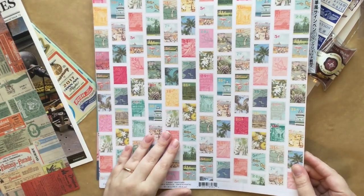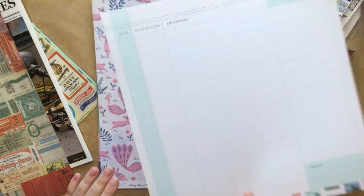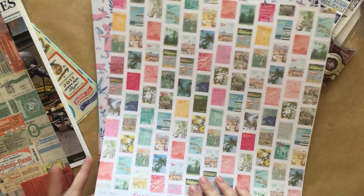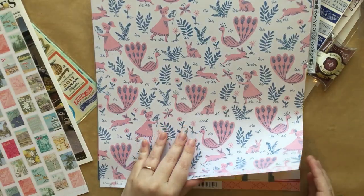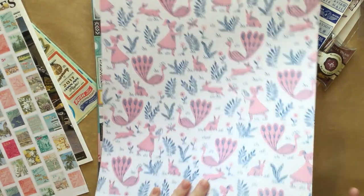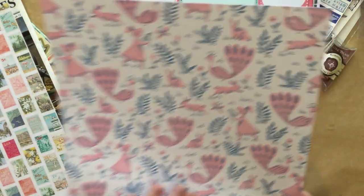And then this is from Oasis, from Crepe Paper. I love this postage and this ledger form. So usually I use these 12 by 12 papers to cover my traveler's notebooks with. So that's what I'm going to use these papers for. This is from Chasing Dreams. I just love the peacocks because I love peacocks.